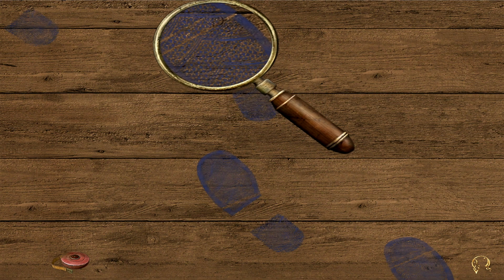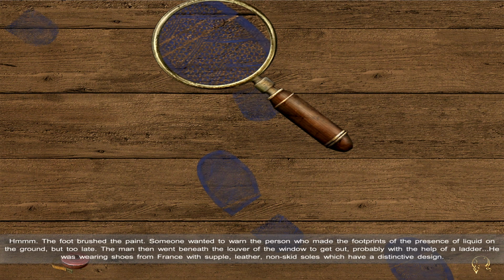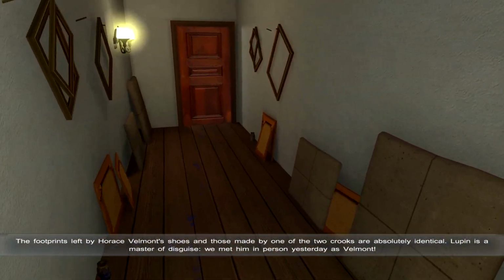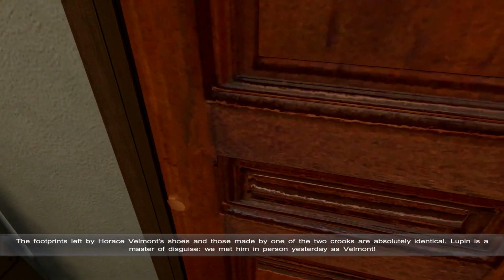Tiny baby feet there. The foot brushed the paint. Someone wanted to warn the person who made the footprints of the presence of liquid on the ground, but too late. The man then went beneath the louver of the window to get out, probably with the help of a ladder. He was wearing shoes from France with supple leather non-skid soles, which have a distinctive design. The footprints left by Horace Velmont's shoes and those made by one of the two crooks are absolutely identical.